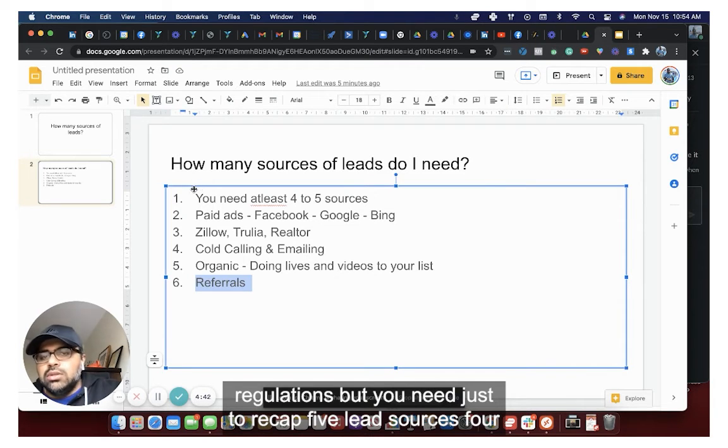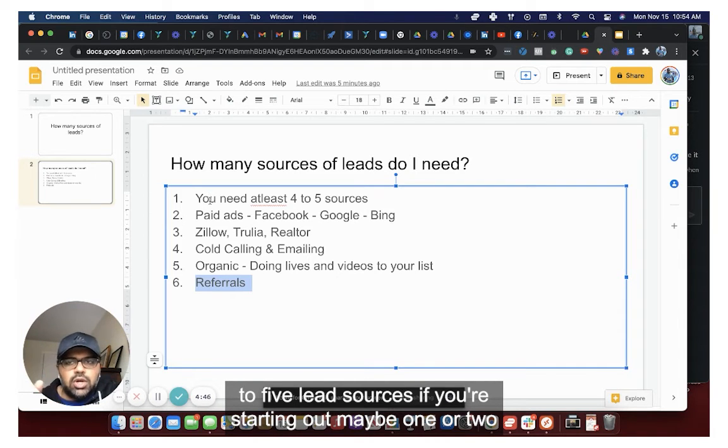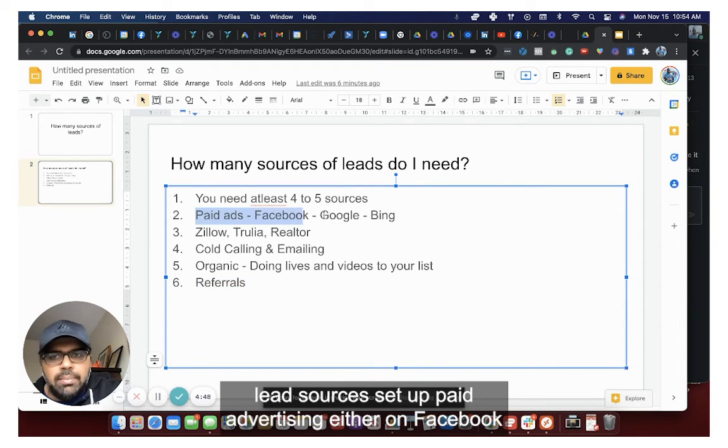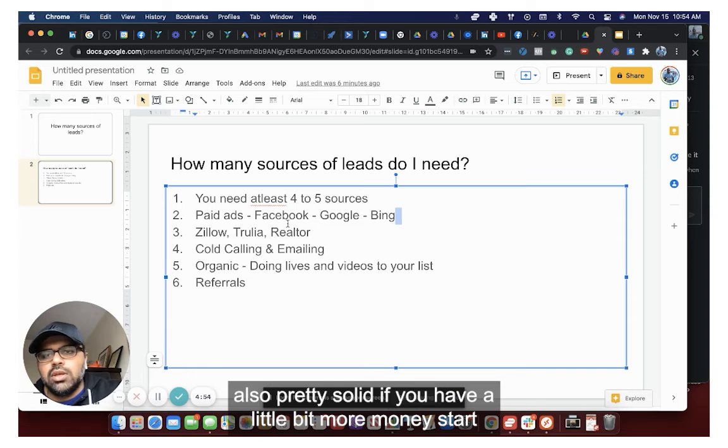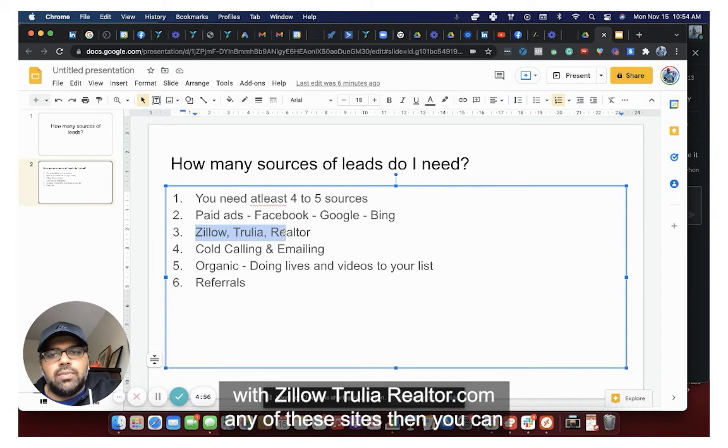But just to recap, you need 4 to 5 lead sources. If you're starting out, maybe 1 or 2 lead sources. Set up paid advertising either on Facebook, Google. Google is pretty good too nowadays, or Bing. Bing is also pretty solid. If you have a little bit more money, start with Zillow, Trulia, Realtor.com, any of these sites.